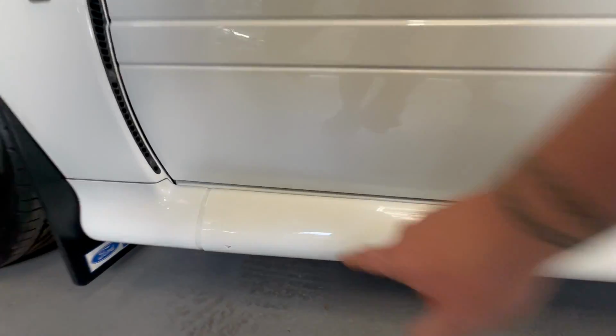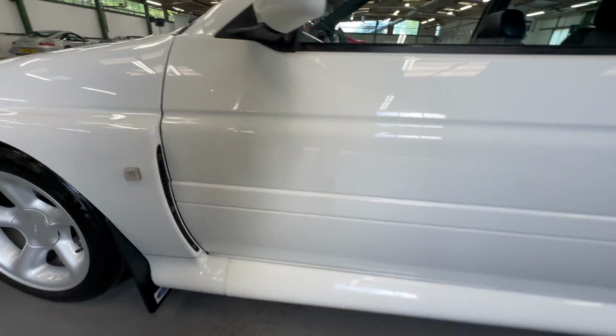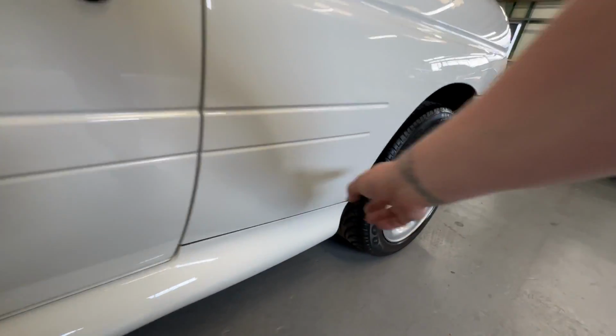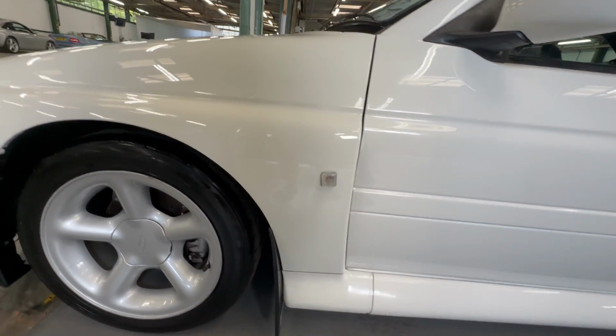Fits nice and straight. This gap's good, where it meets the wing's good. Down this section's nice and neat. There's no marks at all to note on that door or in the usual spot where the arch kicks out. And then onto the front wing.